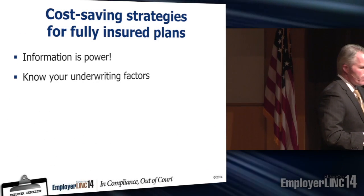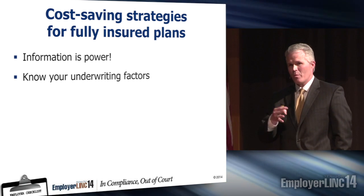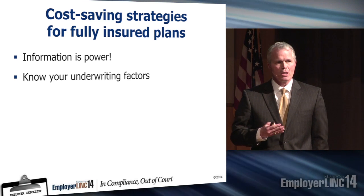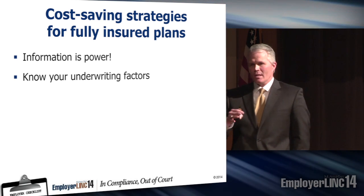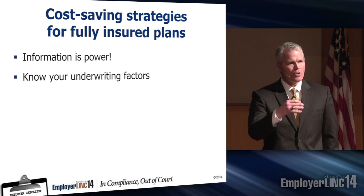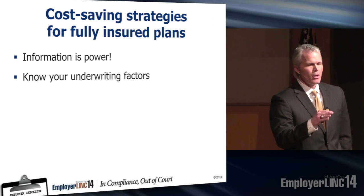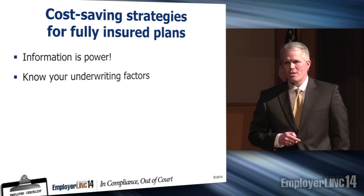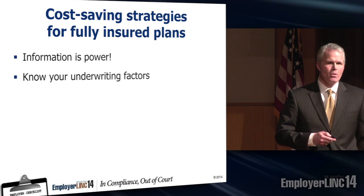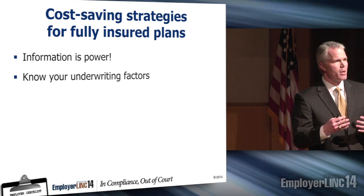So when we look at fully insured strategies, and it depends too, as T had mentioned, every one of you comes from different places. Some of you are going to be fully insured, others are going to be self-insured. What does this look like? Fully insured obviously limits the amount of information and the amount of strategies that you can put in place. So what we're trying to encourage is getting as much information as you possibly can, and looking deeply at the underwriting factors. And so many of these strategies that we talked about before are going to apply to a self-funded plan.